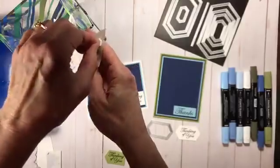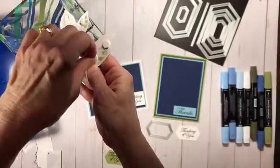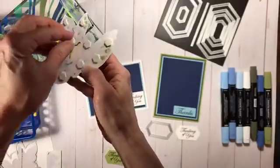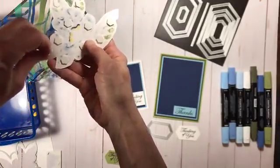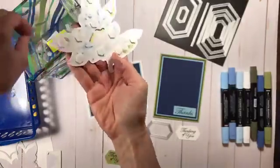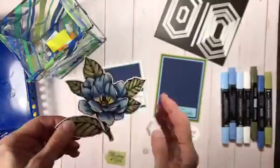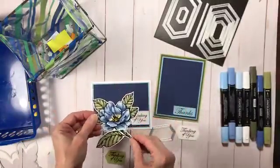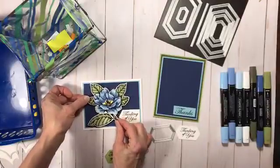See, I like them both too, Pam. That's my problem. I can't decide, so you guys are all helping me. Okay, number 2. I love that. You're so cute. I might just have to make another one and then put it on the second card because it's all set and ready to go, right?